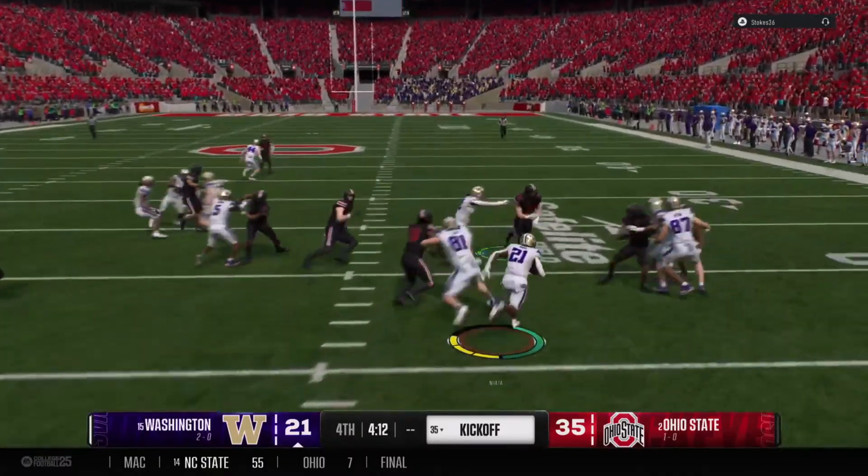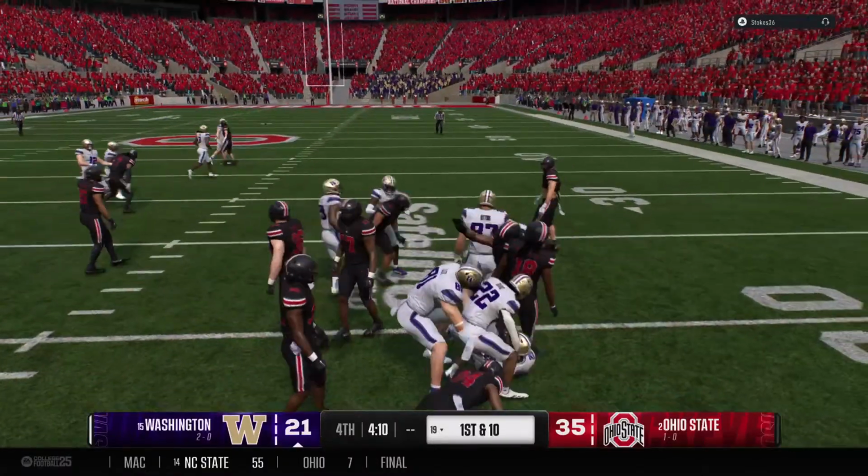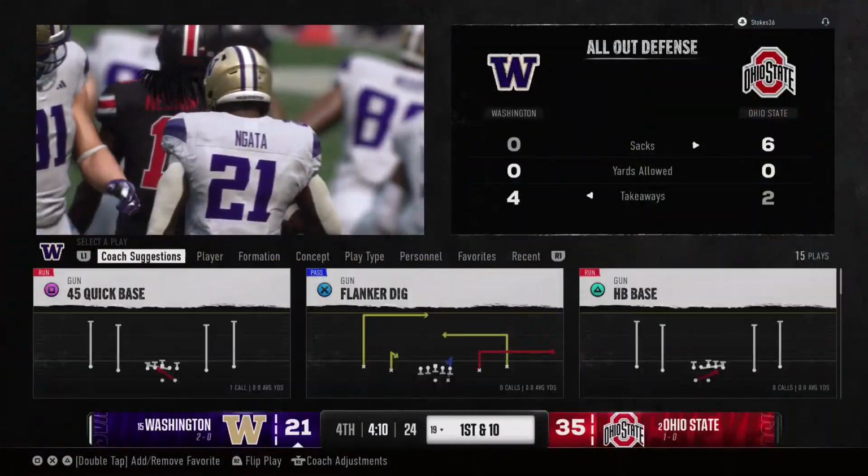Return starts from inside the 5. And he's stopped at the 19. Good job by the coverage team.